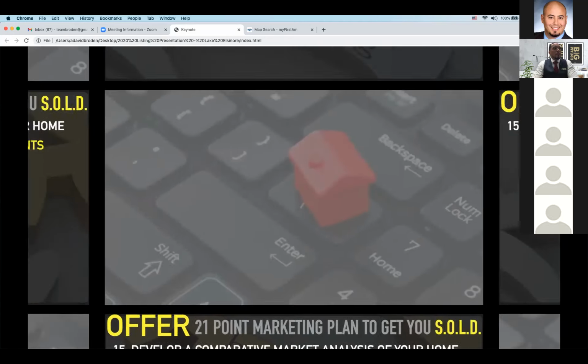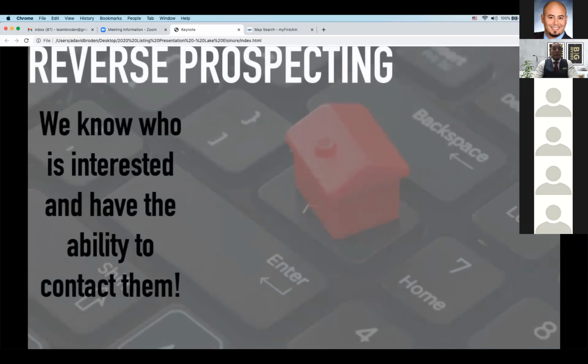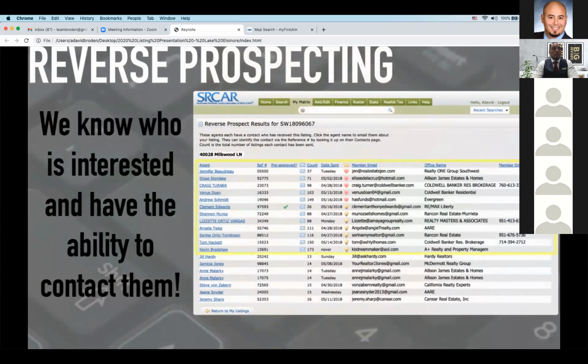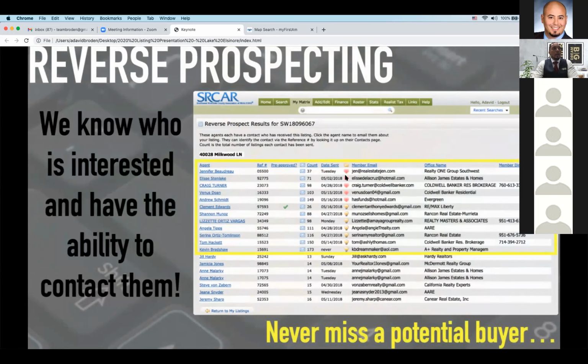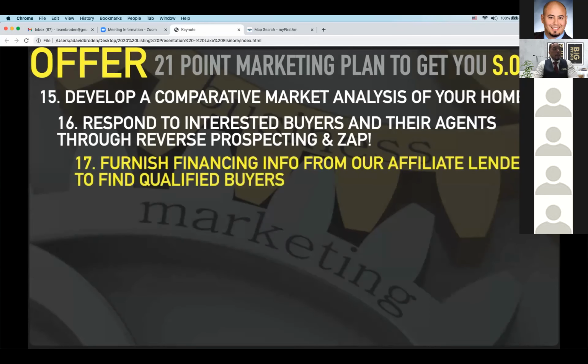If you guys are not familiar with reverse prospecting, this is a great way for you to showcase why it would help them in hiring an agent as professional as yourself. Because when you list a property, you're able to see other agents' clients who are interested in that property. And if those people haven't seen the home, you can say, I know the agent, so I can reach out to them to make sure that they schedule a showing. You can't do that yourself, but I can do that as an agent because I have what's called reverse prospecting through the multiple listing service. So we never miss a potential buyer. Great piece for you to showcase how you bring value as an agent, all right?